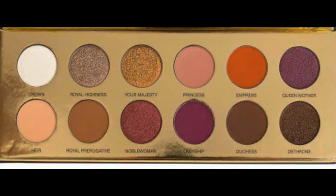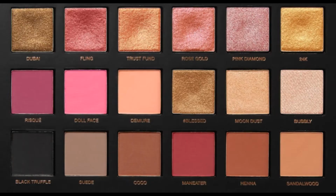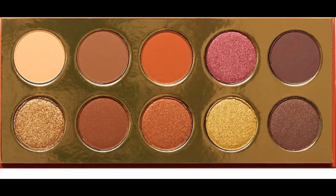So I have the 15N from Morphe, and I used to own this palette, but I actually gave it to my mom. There's the Queen of Hearts from Color Pop. I actually think the Queen of Hearts and the Modern Renaissance are so close to each other, similar to this one. I mentioned Cat's Pajamas, I mentioned 24D, the Rose Gold from Huda Beauty. I think that one's really similar, and so is the So Fire from KKW.